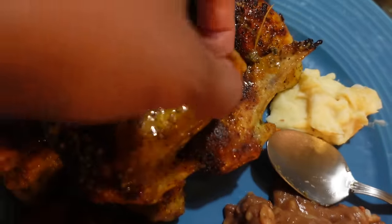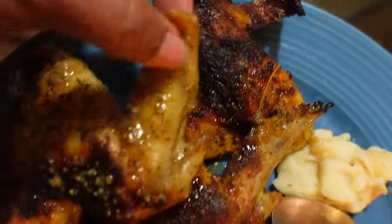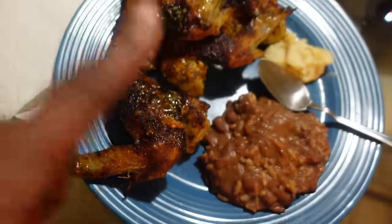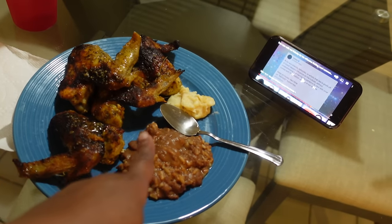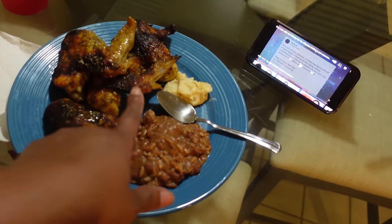Boy, that chicken look good and crispy. Boy, that air fryer made it good as new. I'm about to devour this. After eating this, I might get some energy to go out tonight. We'll see. I might be jumping the gun, but we'll see. Guess I'm going out.